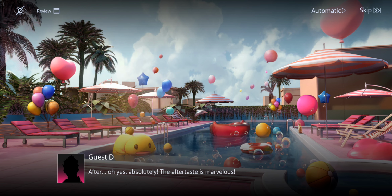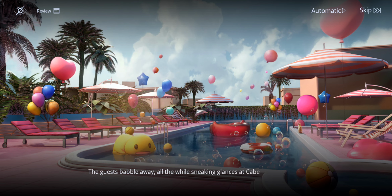They're all so pretentious. This is ridiculous. The guests babble away, all the while sneaking glances at Cabernet. Cabernet fills a spoonful of soup, takes a gentle sniff, then empties it back into the plate.